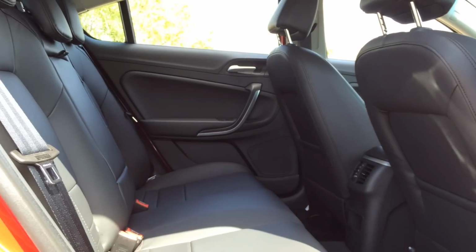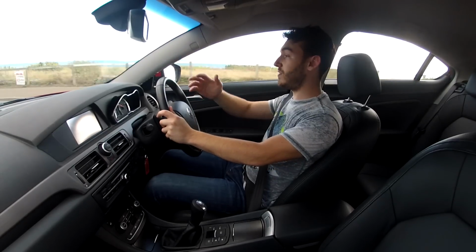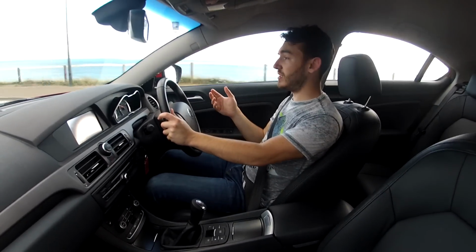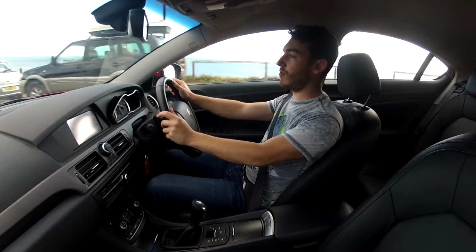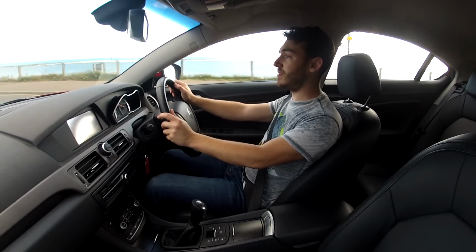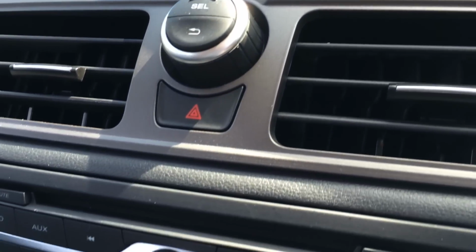Inside there is bags of space, plenty of head and leg room at the rear, and visibility is very good. Frontwards, you've got decent sized mirrors. The rear visibility maybe isn't quite so good. The steep rake of the rear windscreen results in reduced visibility, but then this car is optioned with a reversing camera, which does make up for that a little bit.